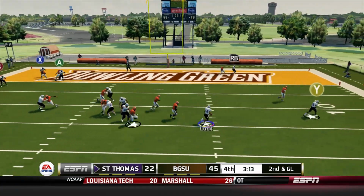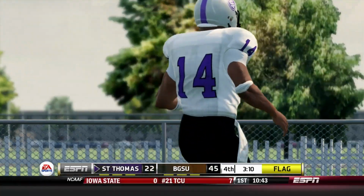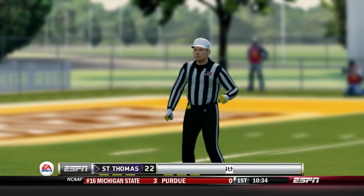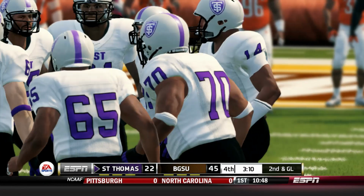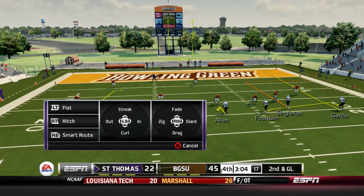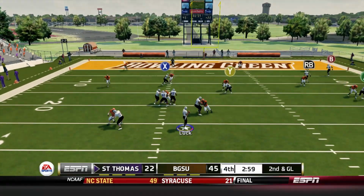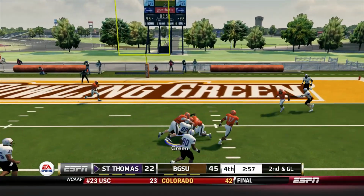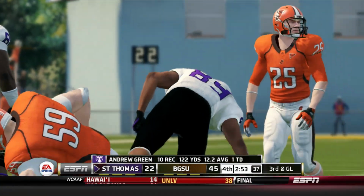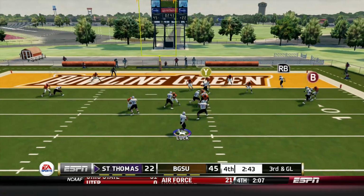As Luck, he's scrambling. He's going to try to throw it. No, he's going to scramble. He's in the end zone. But there's a flag down on the field, and it's going to be clipping against Jamie Smith. I don't agree with that personally. He was blocking from the side. That shouldn't be a clipping call. But of course they don't want to give it to us, as it's just one of those days where the game is completely working against us. I usually don't like to make excuses, but it is what it is.